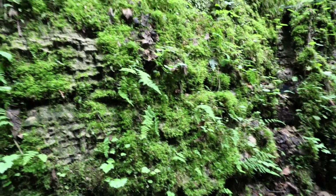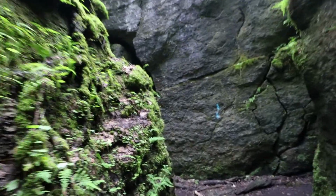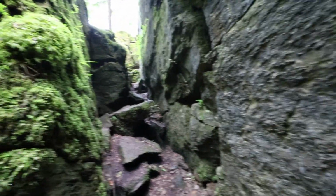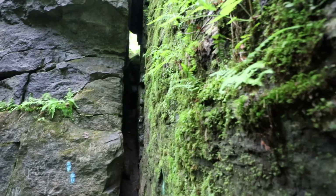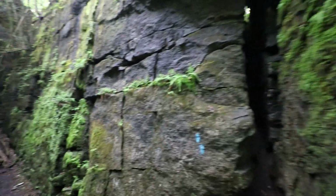Really neat, all the different mosses and ferns growing on the inside of here. Being down in the shade down here, it's easily 5-6 degrees cooler. Nice and comfortable. Would be good to come here in the heat of the day. Oh, other side trails and overhangs. It's really neat.